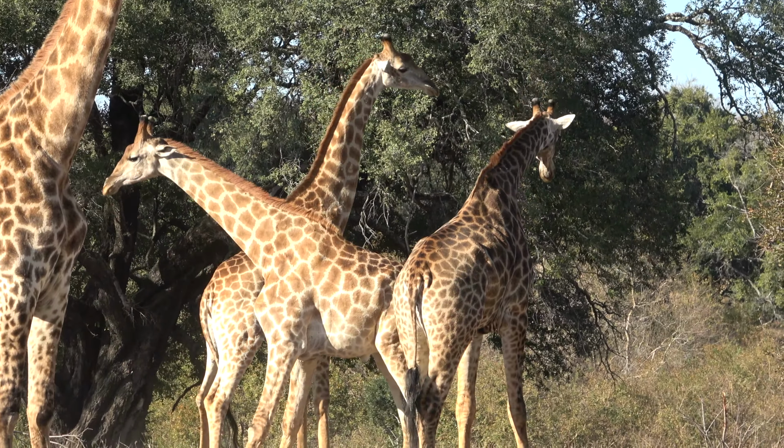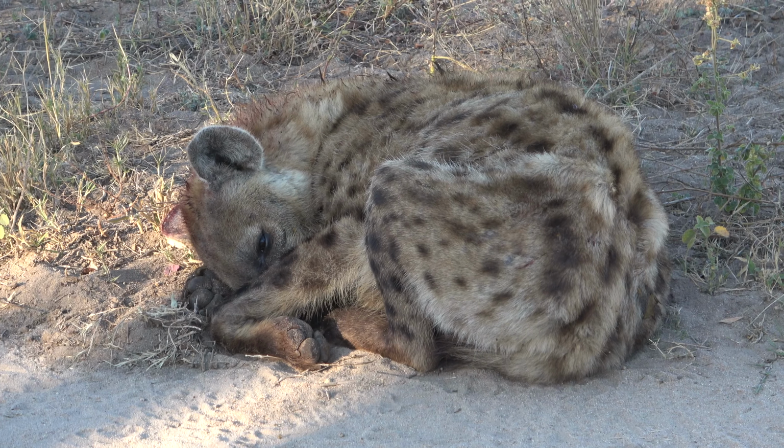So it seems like winter is definitely still upon us. It hasn't really warmed up this morning as much as we thought it would. You can see this young hyena trying to curl up and save as much body heat as possible, as pretty much everyone else is doing right now.